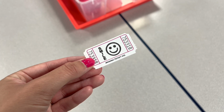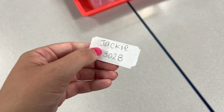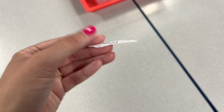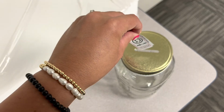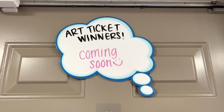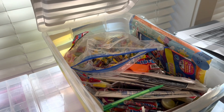You also have the opportunity to earn art tickets for working hard and being on task. When you get an art ticket in class, make sure you write your name and your class code on the back. Like this example, it says Jackie in 302B. Then you can put it in the ticket jar for a chance to win that week's art ticket raffle. Art ticket winners will have their name and their room number written on the cloud sign the next week and will get to pick one prize from the prize box, which is right here.